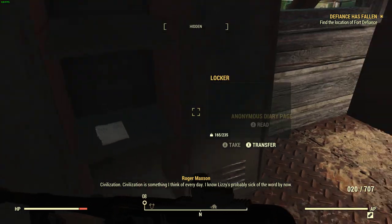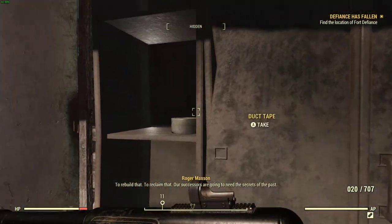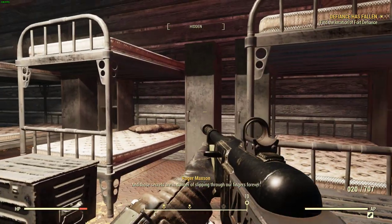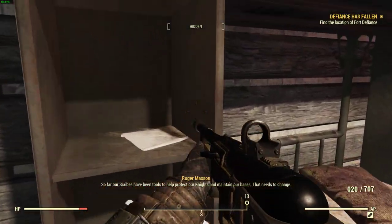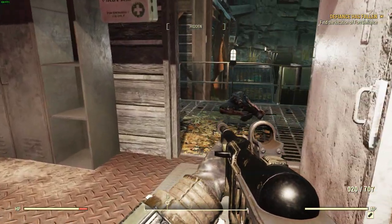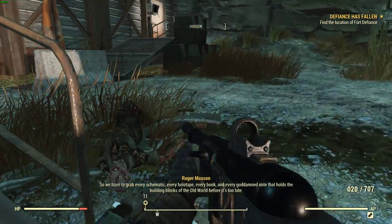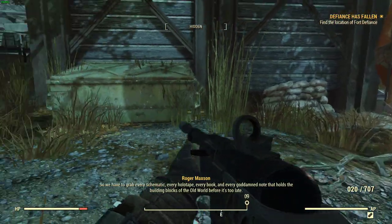I know Lizzie is probably sick of the word by now. To rebuild that, to reclaim that, our successors are gonna need the secrets of the past. And those secrets are in danger of slipping through our fingers forever. So far, our scribes have been tools to help protect our knights and maintain our bases. That needs to change. The Brotherhood is going to be more than an armed fighting force. We are going to be the guardians of civilization. So we have to grab every schematic, every holotape, every book, every note that holds the building blocks of the old world before it is too late.